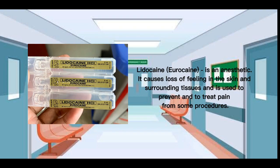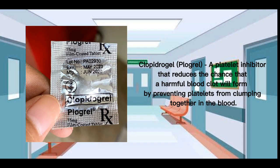Lidocaine, Xylocaine, is an anesthetic. It causes loss of feeling in the skin and the surrounding tissues and is used to prevent and to treat pain from some procedures. Clopidogrel, Plavix, a platelet inhibitor that reduces the chance that a harmful blood clot will form by preventing platelets from clumping together in the blood.